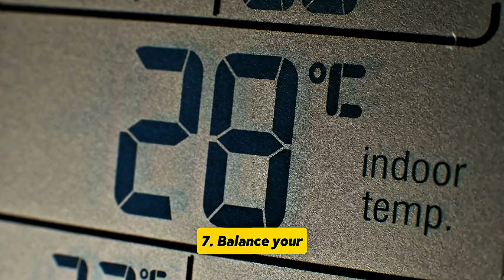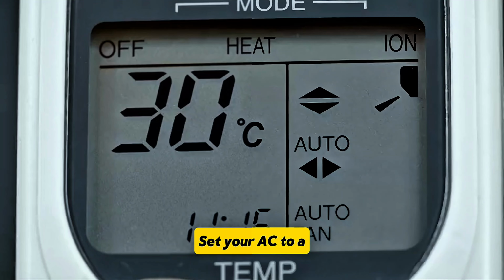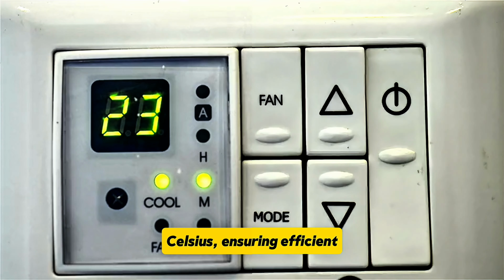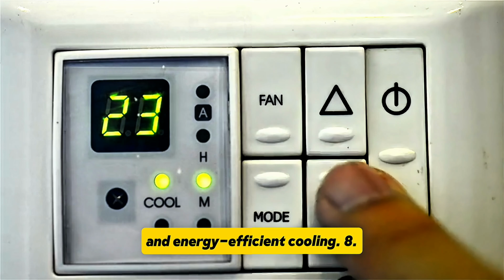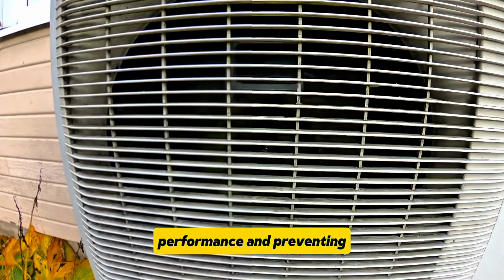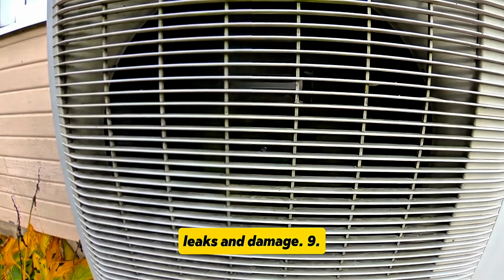7. Balance your cabin temperature. Set your AC to a comfortable 24 degrees Celsius, ensuring efficient and energy-efficient cooling. 8. Check your AC's condenser. Regularly cleaning or replacing the condenser is crucial for optimal performance and preventing leaks and damage.